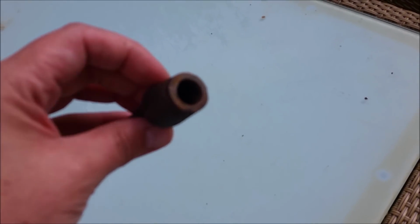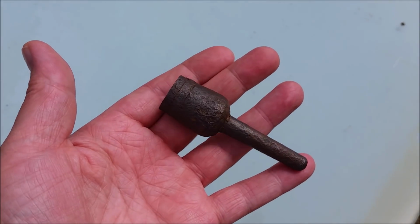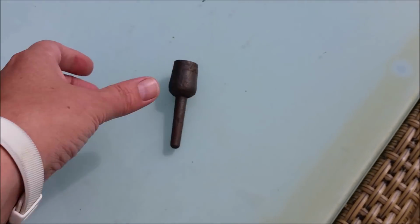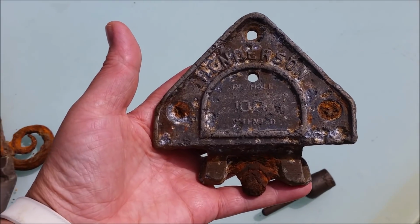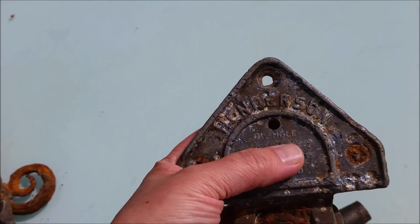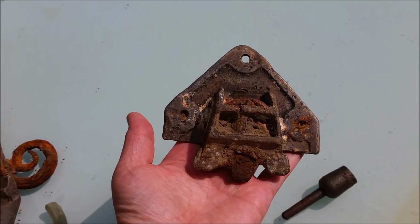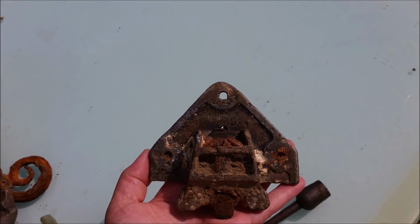Oh man, I can't really see that, can you? There we go. I haven't got a clue what that is, so any ideas welcome. Then there was this, which has got Henderson oil hole, patented, and then some number in there. Now I've tried to look into that, I can't find it. So yeah, mysteries all round. Any info welcome.